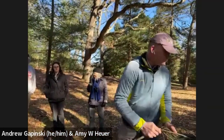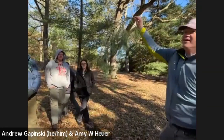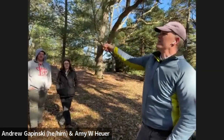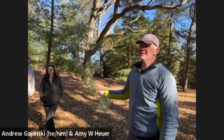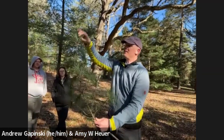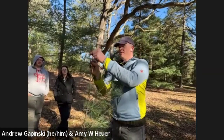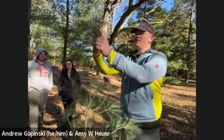So white pines typically look like this in the fall, which is very much, I'd say, lion's tail type. On all trees, you can kind of count back the growth that's happening. And so right here on this tree, this is this year's growth.